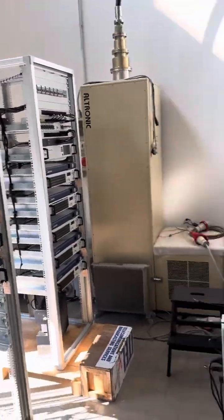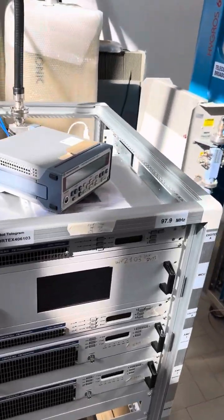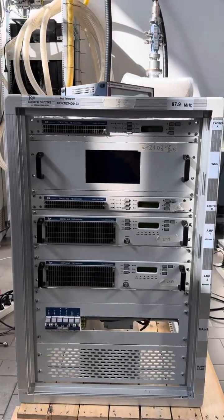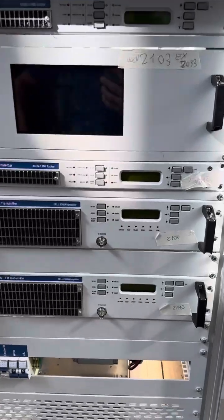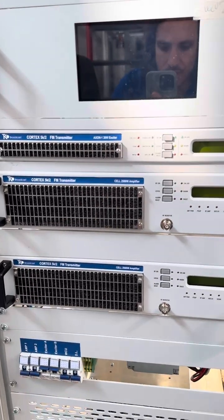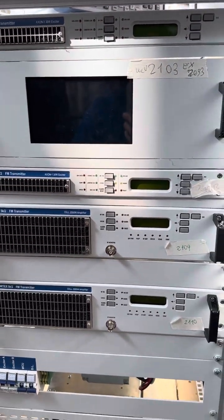Right, so aside from this, we're working on a 5 kilowatt modular transmitter, which we're going to ship as well in the next few days. As you can see, it's got two 2500 amplifiers and one 30-watt exciter.